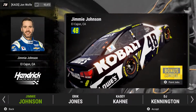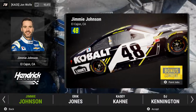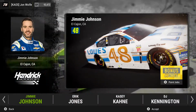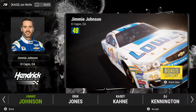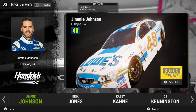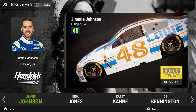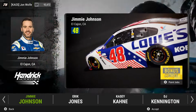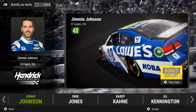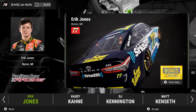Jimmy Johnson. Ooh, the black one. That's pretty neat. I like that. And the throwback scheme. I can't remember who this was a throwback to. Does it say? No, they're not going to help me out, are they? Well, I'm bad at remembering things. And the patriotic scheme. And then the normal one. I like the black one, though. It's really neat.